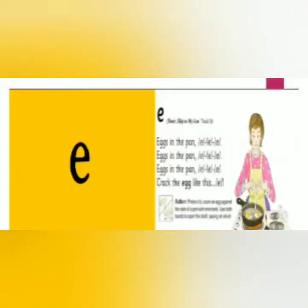The next sound is eh. Eggs in the pan, eh, eh, eh. Eggs in the pan, eh, eh, eh. Pretend to crack an egg against the side of a pan with one hand. Now use both hands to open the shell and say eh, eh, eh, eh.